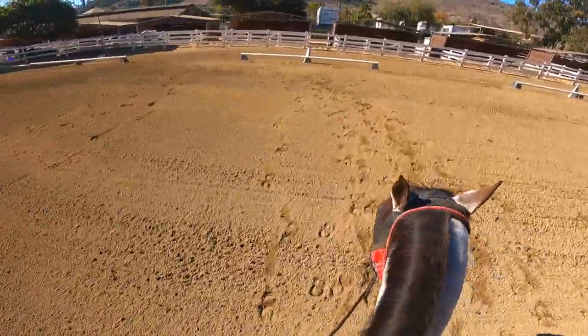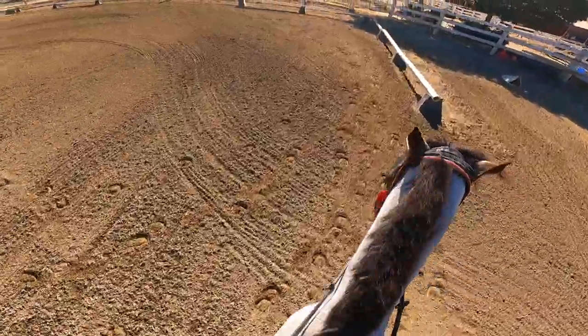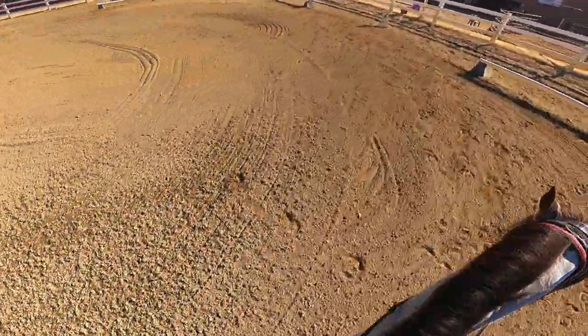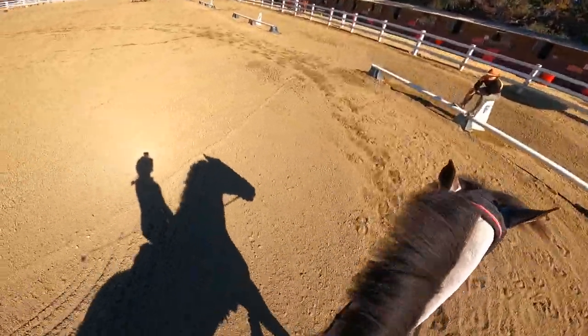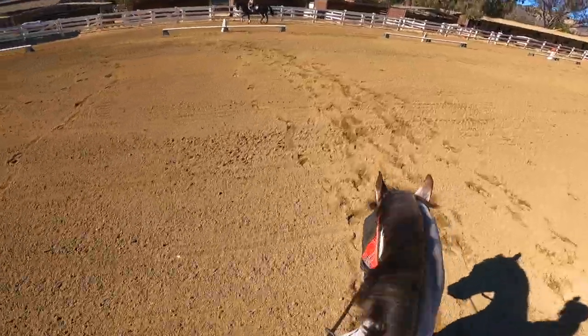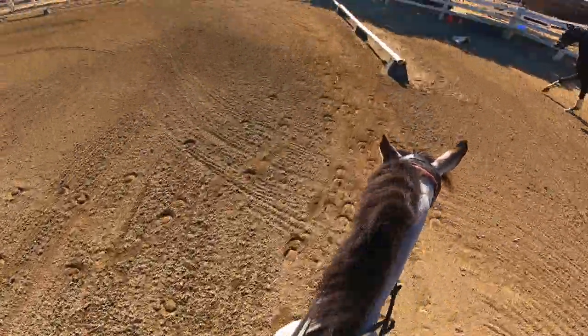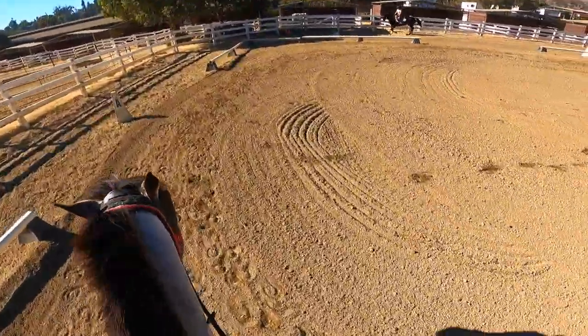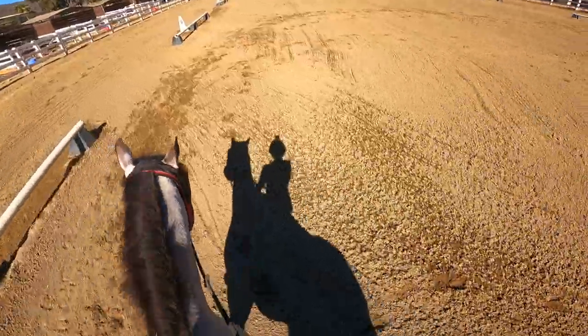But anyway, Rocket can tend to be one-sided. He likes the right side better, so we try to get him bending more on the left side as well. And as you can see, we just picked up the canter on the 20 meter circle. I'm really working on getting him bending and collecting in the canter. I have an easier way of doing it on the right side most of the time. Like I was telling you before, he's a little bit more right-handed or right-hoofed. So it's actually pretty hard for me to bend him.